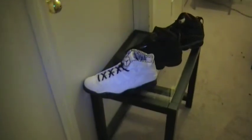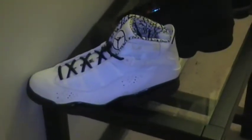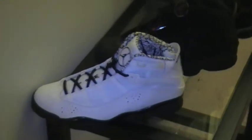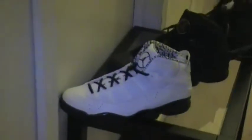Size 13, absolutely dead stock. The reason I got them was I was hoping to trade with somebody for a size 15, but I've never been able to find them. I actually found a pair on eBay way before they actually released, and so that gave me hope that maybe I could actually get a pair. But sadly, when I hit the guy up to trade, he wouldn't.